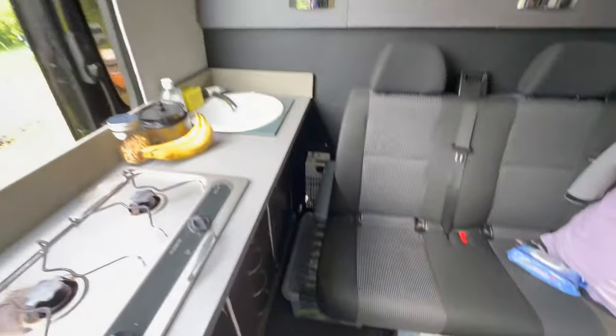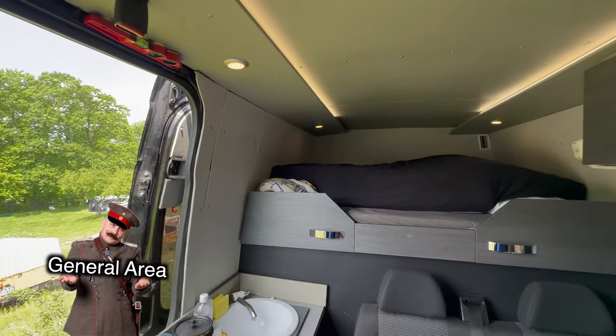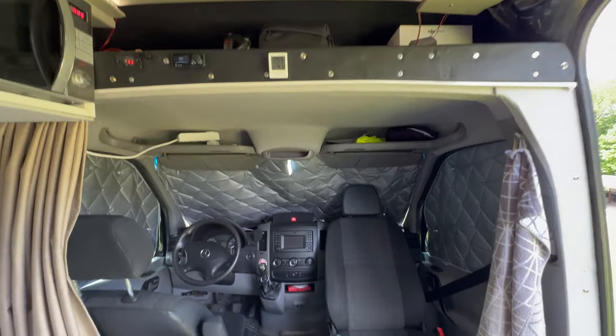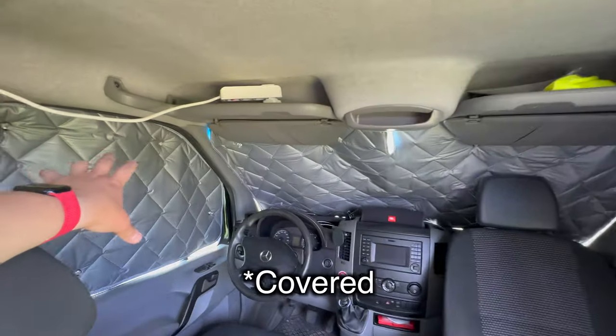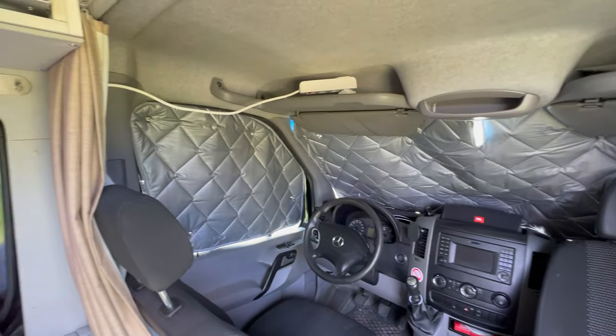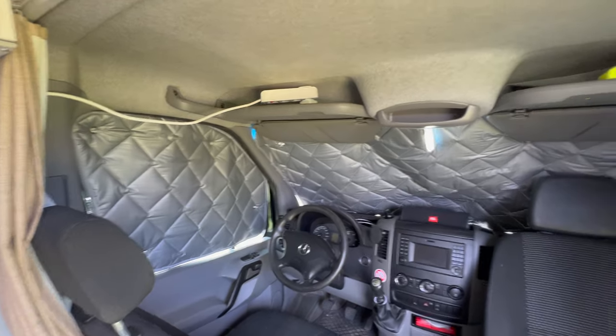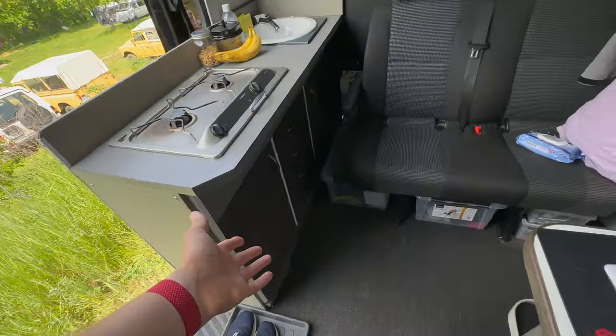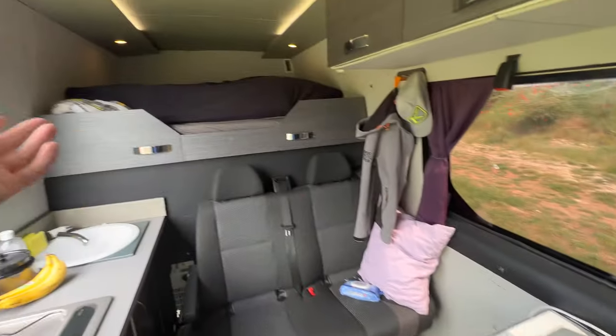So let's get on board. Of course, first we take off our shoes. And here's the general area where I, of course, spend most of my time. So now I have all these windows boarded up because it's sunny and daytime, so they keep the heat out. And here's where I cook all my meals. There's some storage, fridge, all this stuff.